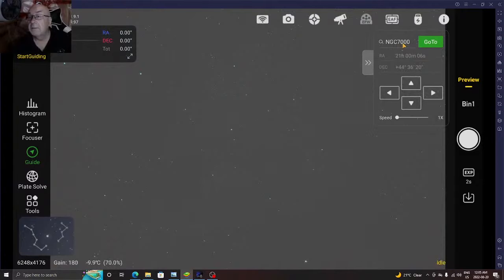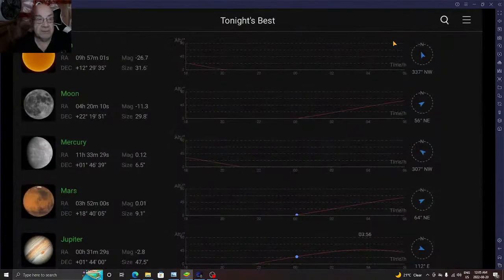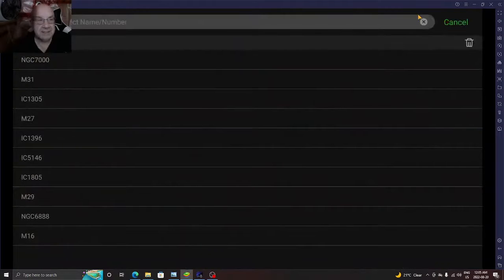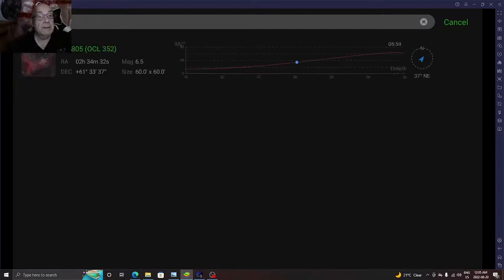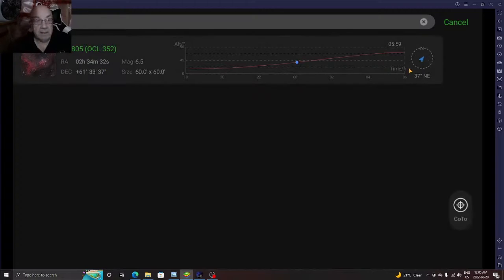Okay, so we're going to try that yet again. I don't know why I had IC 1305 in my head. It's actually IC 1805. There we go. I should have known better. We'll see what happens here.